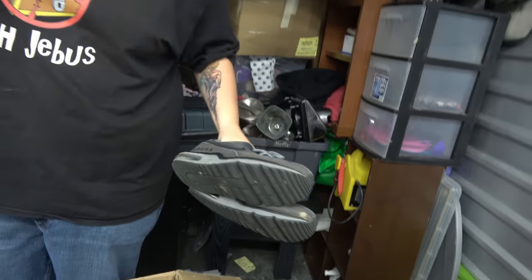You think they're Poshmark worthy or flea market? Maybe Poshmark. We might try it on Poshmark. Poshmark, 15, 20, flea market, 10 bucks. It all depends on how much volume we have.